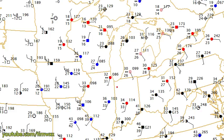Yes, absolutely. There it is. There's the surface low. It's not very deep. It's only about 1008 millibars, centered right about there. And I don't really find much of a warm front in this area, because you can see the temperatures fall very gradually from about 40 to 34 to 30, then down to 26. So it's very difficult to place a warm front up here.